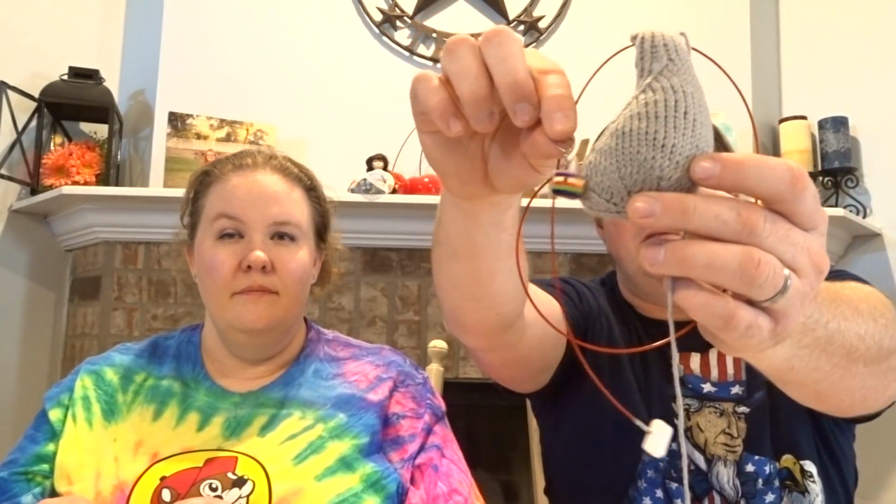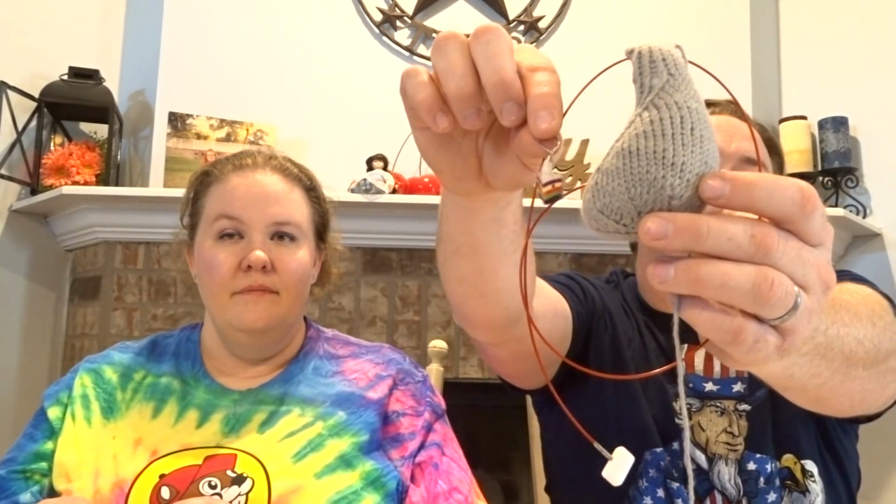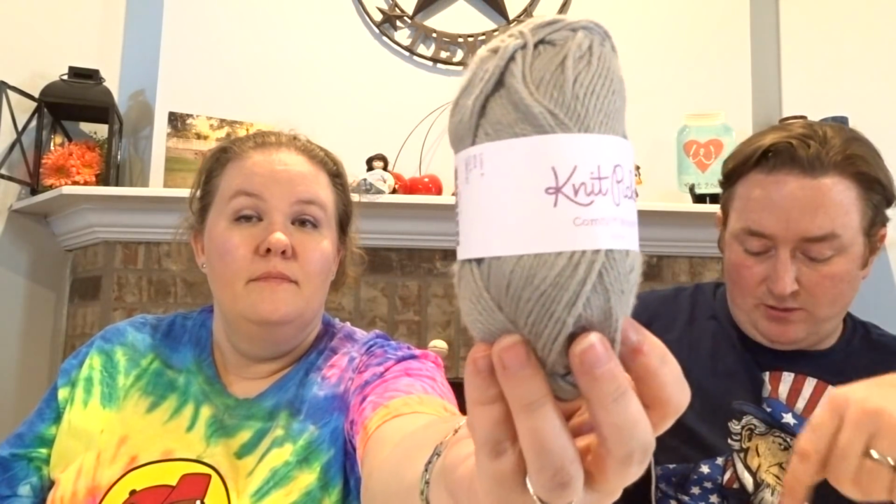Now, let me see. Do we have something for size compare? Give me your unicorn cake slice. So, unicorn cake slice, bunny foot. And you are using Knit Picks Comfy Worsted, which is 75% Pima cotton, 25% acrylic, in the Whisker colorway. Yes, that's what I'm using there.